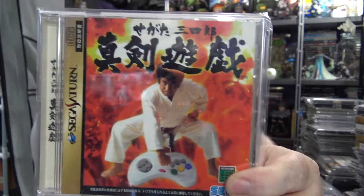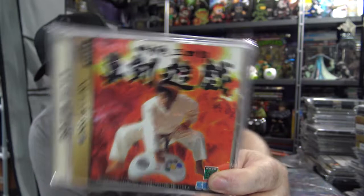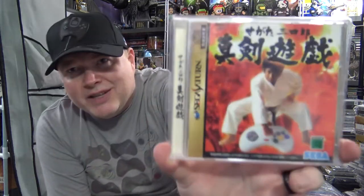Alright, this one, a bit of an oddity really. You might recognise that guy if you watch any of the Japanese commercials for Saturn. What's his name? Is it Sagat Sanshiro? So I think Sanshiro is probably part of his name, I should imagine. But he did a commercial, but he also did a cheesy game. It's not too expensive. I think it's about 30 quid, really, for Saturn. So it's a bit of an oddity for a collection, but I thought I'll get it while it's reasonably priced.